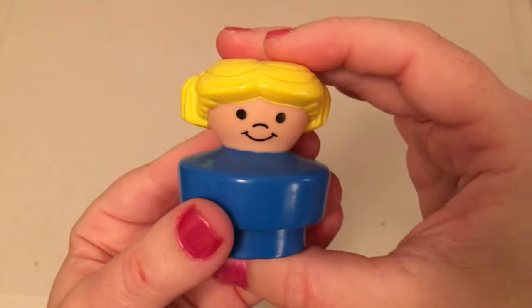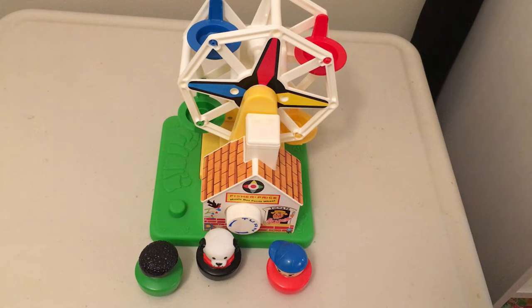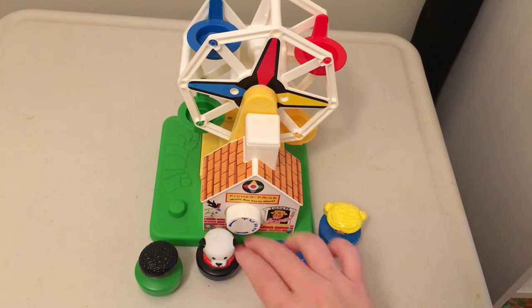Blue is my favorite color. Let's put this girl back into the group. She wants to join the others. Let's put her right there. And last but not least, let's take a look at our dog.